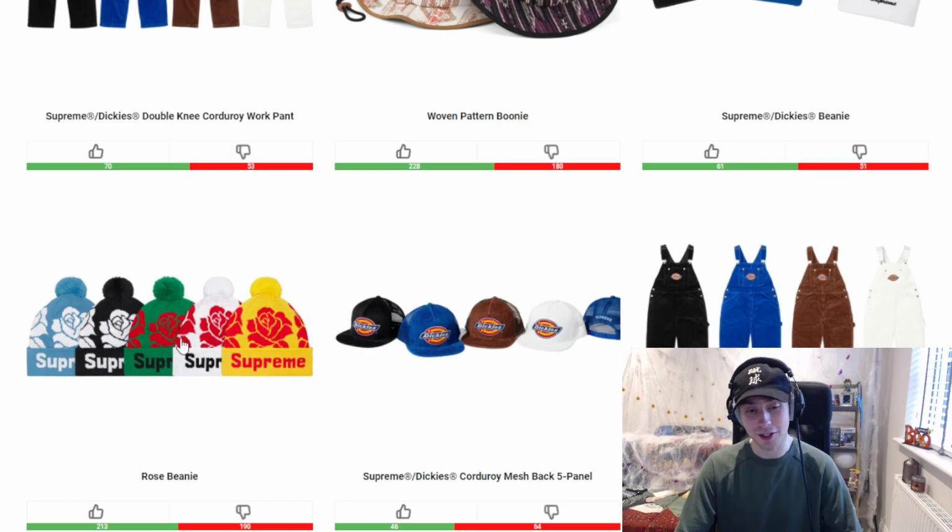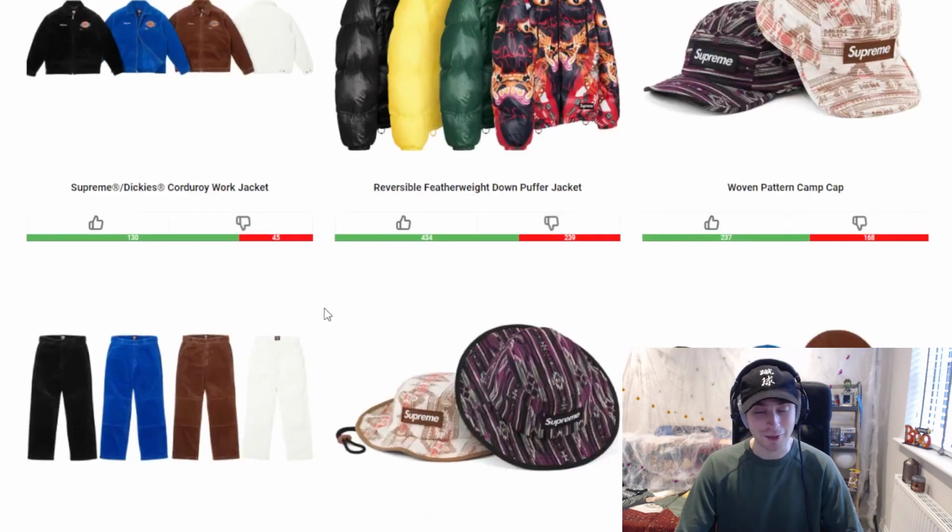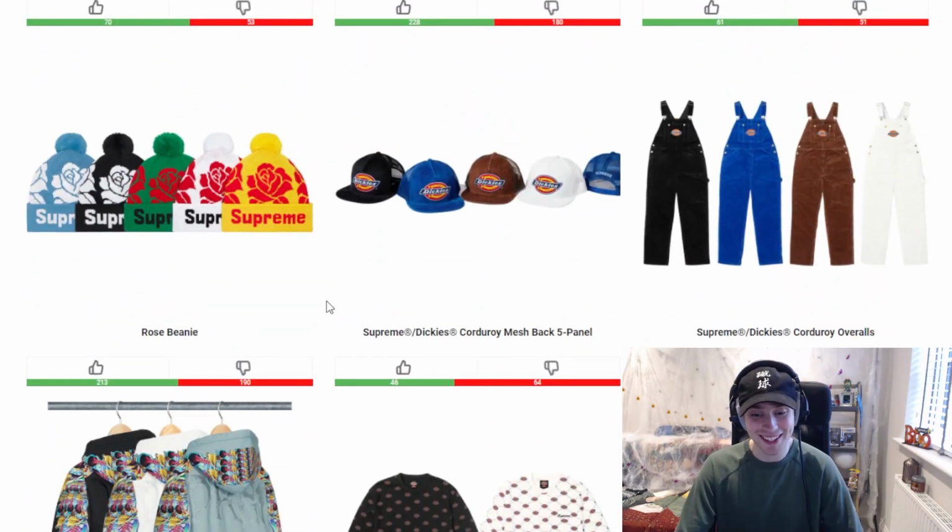So yeah, I could just be going for a beanie this week. Depending, I mean, I don't really need an alarm clock. I've got things to wake me up anyway. So yeah, let's get into the pieces that aren't really doing too well this week, or aren't really, you know, the most appreciated. So we're going with the corduroy meshback 5-panel.